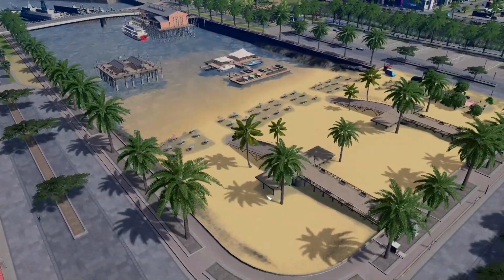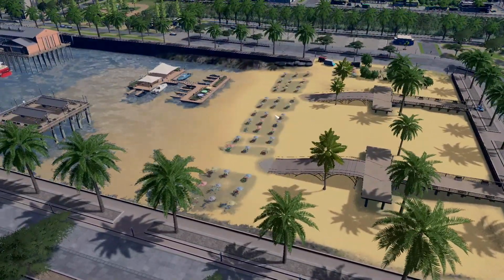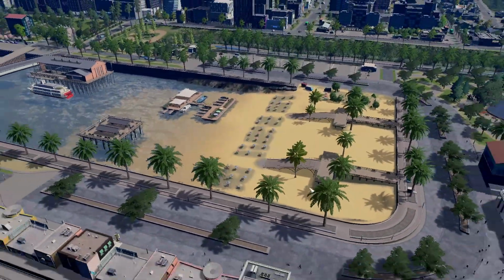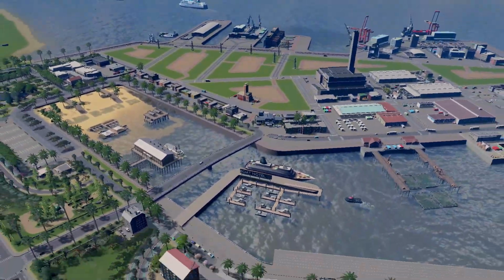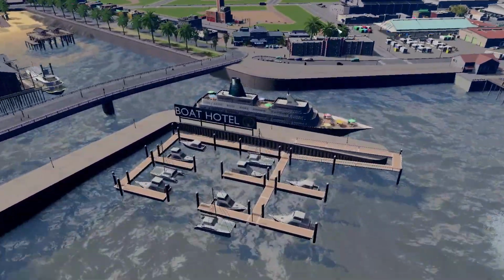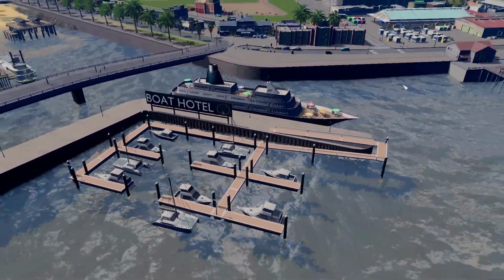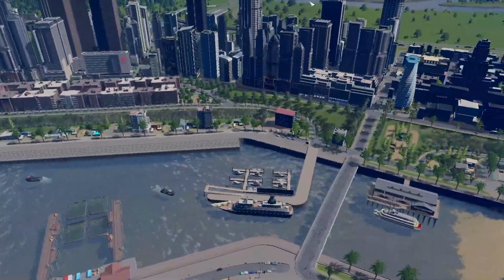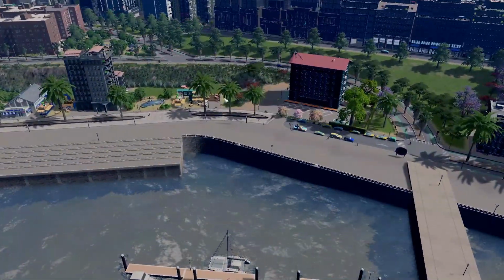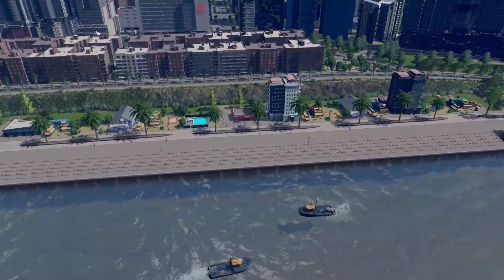This little beachfront was something that I came up with just using these assets to float in the water and then using the little pedestrian bridge as a way to get down to the beach. I'm obsessed with that. And how cute is our new boat hotel that we got? Just, wow, all the new stuff we got is so cool. Here's one of the hotels. I think this is the hostel, maybe. And just all the cool buildings we get.